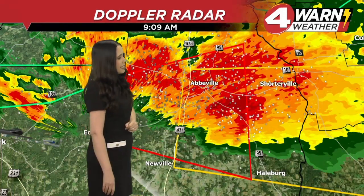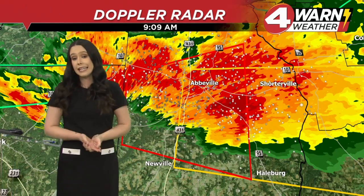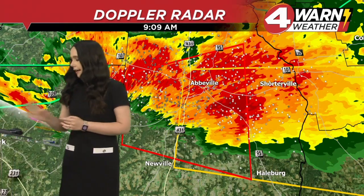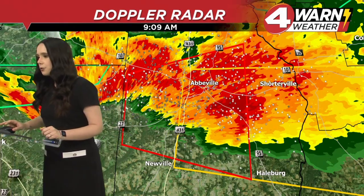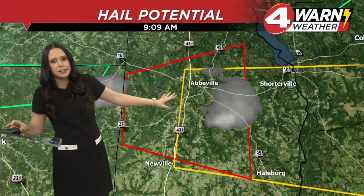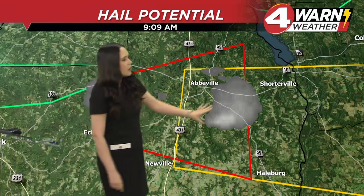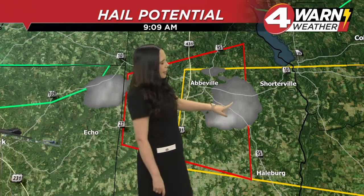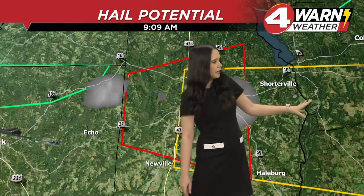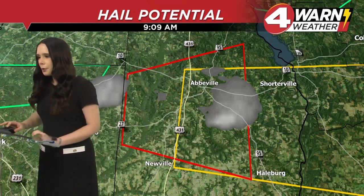This storm is headed your way, has a history of a tornado warning, have not seen any damage from the storm. So great news. Hopefully we can keep it like that. We'll see if there's any hail within the storm as well. It's showing potential for some hail as well. Again, this product lags a little bit, so there is a possibility that this hail that's picking up just to the east of Abbeville could possibly already be in Shorterville, because the hail products are pretty laggy.